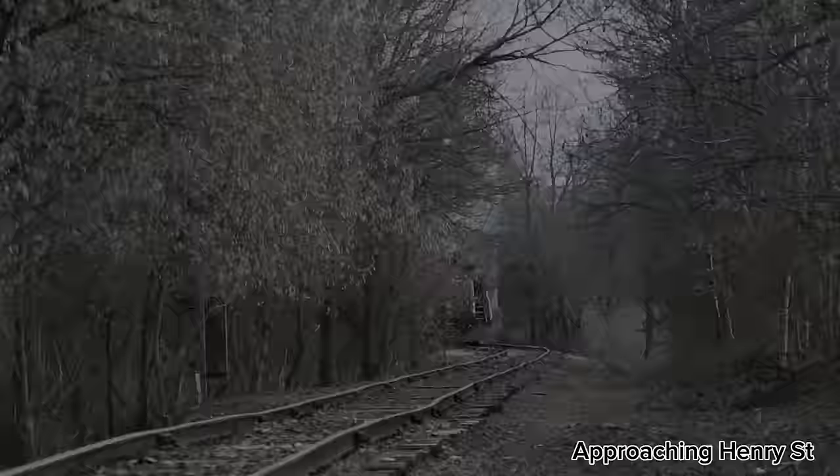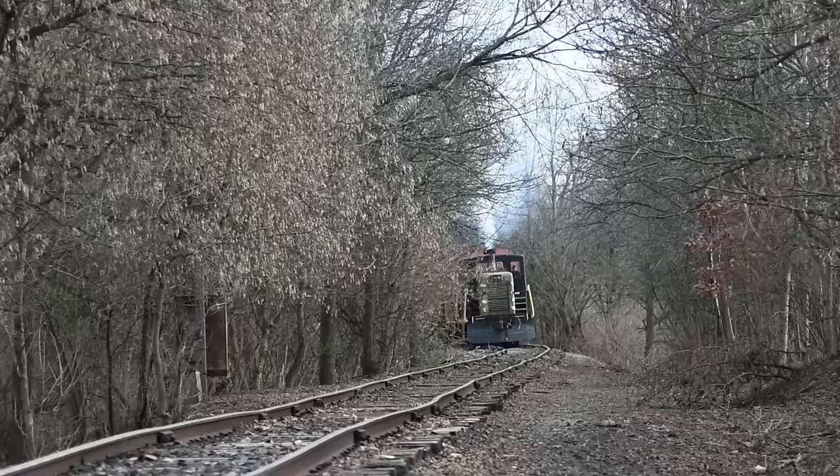Coming under Interstate 69, we zoom in on the straightaway as the number 3 and ancient RPO car wobble as they approach Henry Street.